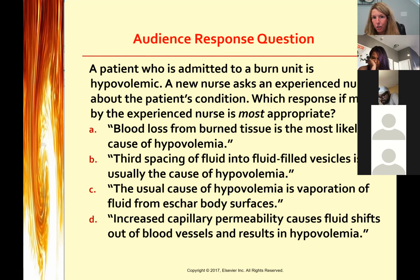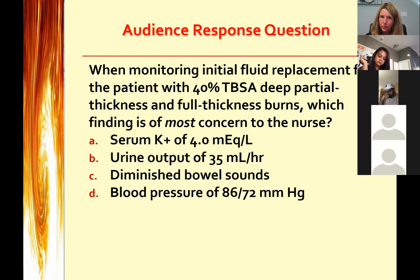Your other best answer would be third spacing the fluid into fluid-filled vesicles. But again, that's not really the main hitter here. The main thing is that capillary permeability is destroyed, causing fluid to be stripped out of those blood vessels. You saw that guy's face when it was swollen. You can see that edema formation.